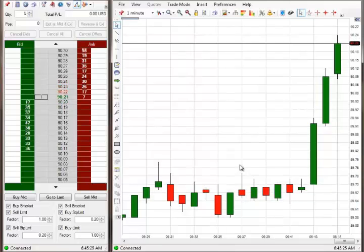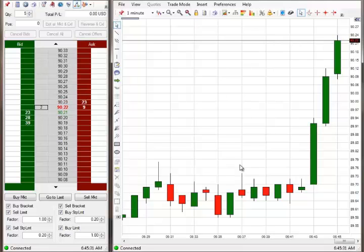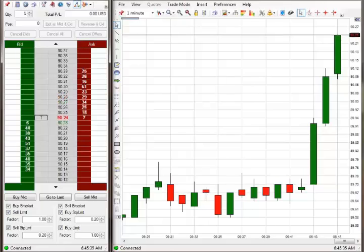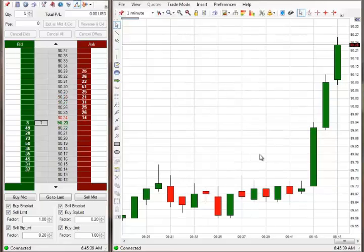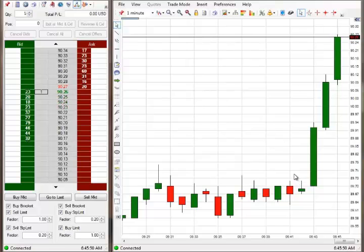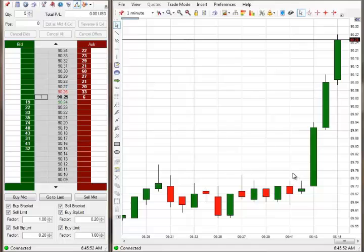Let's see here. That would be one. That would be two. This would actually be three. This will actually be three if this gives a long here. It's a risky trade just by its very nature. 70 all the way up to, that's 30, that's 57 ticks up. That's very risky.